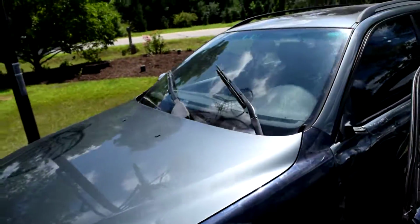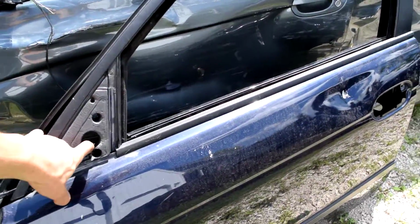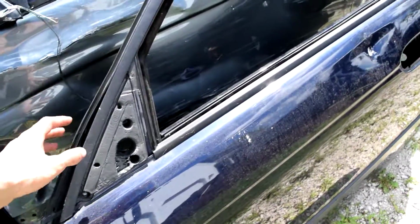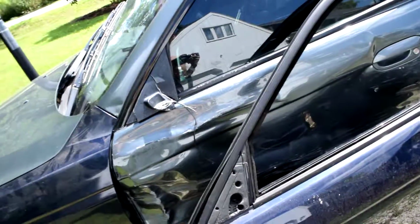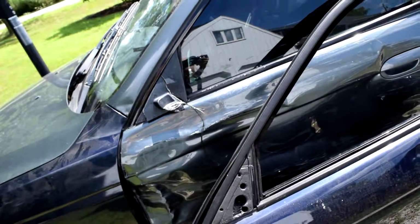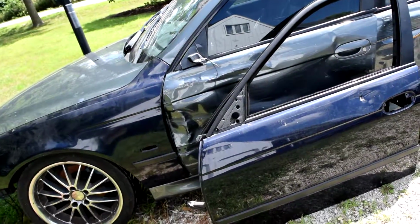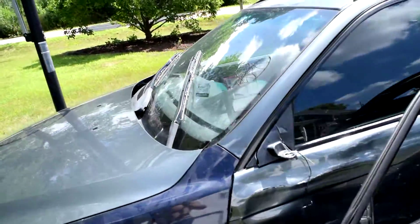Yeah, so that's about it. Oh, and I was kind of hoping this door would come with a mirror. It did not. I'm not going to complain about that too much, though. I'll figure out something, or just get a cheap mirror somewhere, or I guess buy one off eBay. I can probably find a pretty cheap driver mirror off eBay, so that won't be the worst thing ever. Alright, that's about it.